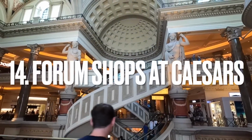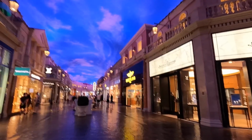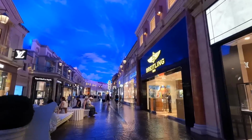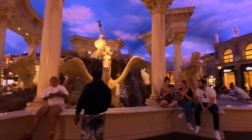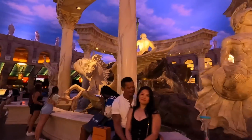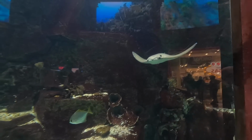Number 14, the Forum Shops at Caesars. This is a great indoor activity if you're tired from staying in the heat all day. This is a mall-type shopping area that has a lot of shopping and restaurants. The ceilings are painted to look like the sky, which makes it an interesting stop. There are also beautiful fountains in the mall, which are great for photos or just sitting and taking a break. You can also see the Atlantis show here, but if you don't make it to the show on time, the fountain and the fish tank are still interesting to look at.